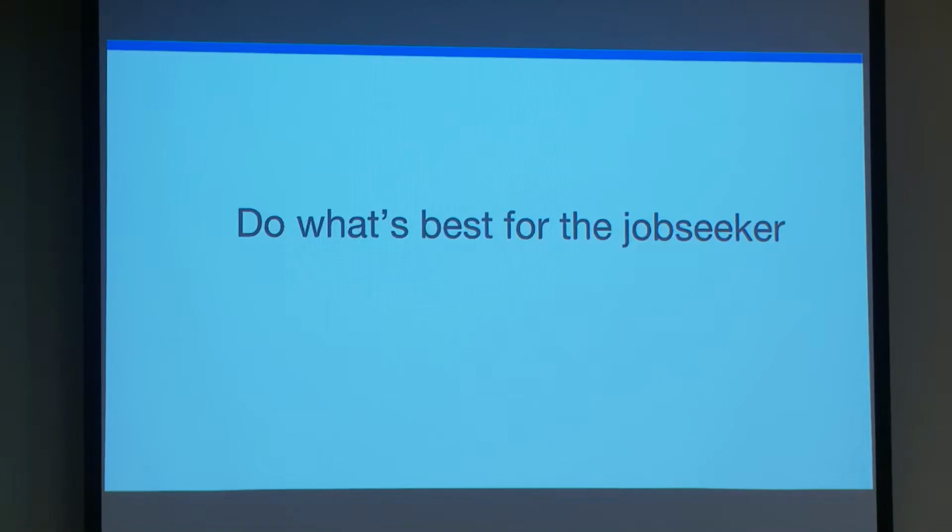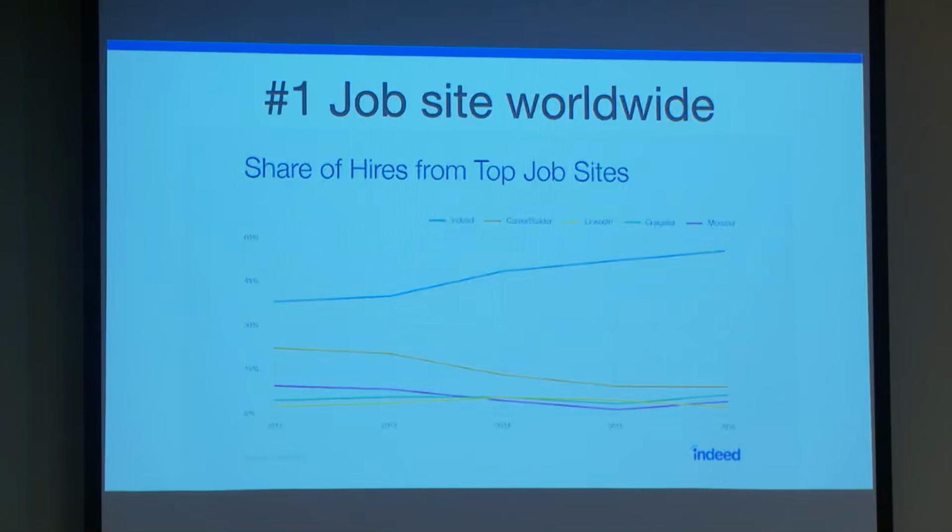Protecting their data is good for the job seeker. Protecting their information and only releasing it when they want us to release it is also what's best for the job seeker, so that goes into why we have a bug bounty.